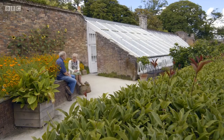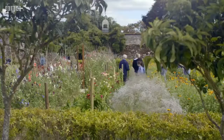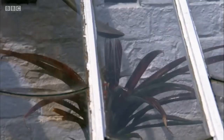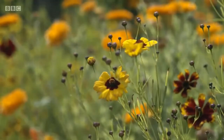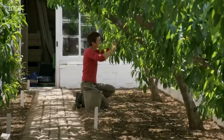Tim aims to make horticulture appealing, attractive and relevant. He wants to make it something young people want to do. But from the people employed here to the planting and hard landscaping, the entire project is being sensitively managed in the spirit of those who used to work in the garden.